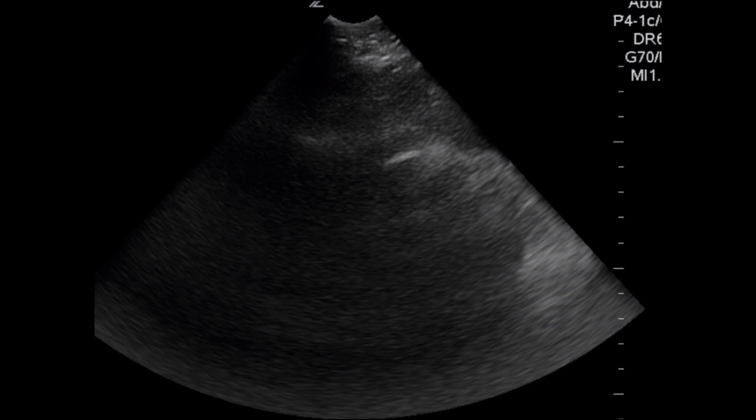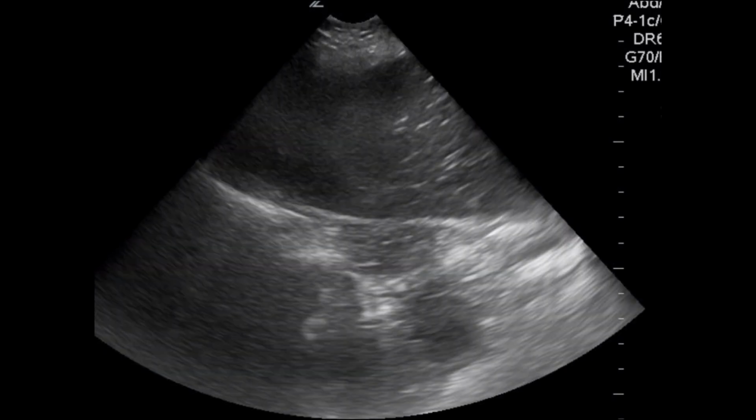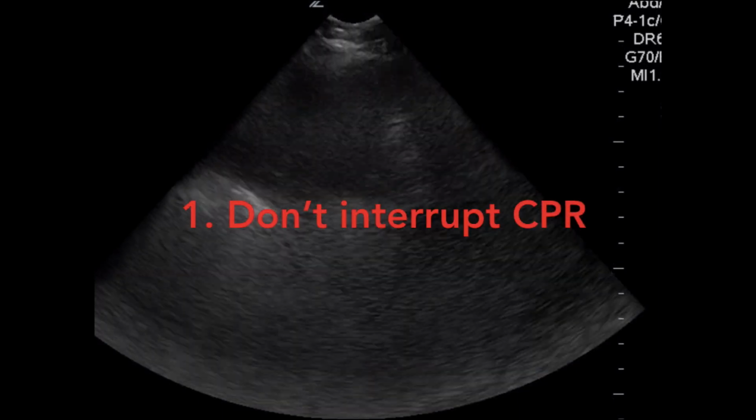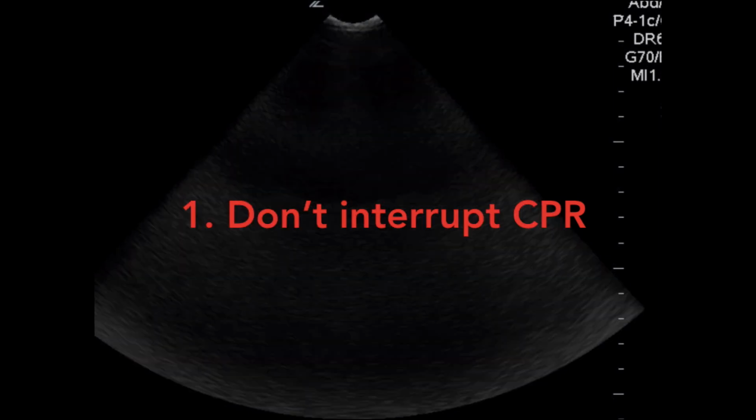So what can we do as resuscitationists and sonographers that want to do the best thing for the patient? We need to not do harm with ultrasound. So here's a patient getting CPR, ultrasound's on. The first rule here is don't interrupt CPR to do the ultrasound. You have a 10-second window, keep it at that. We don't want to do harm with ultrasound.